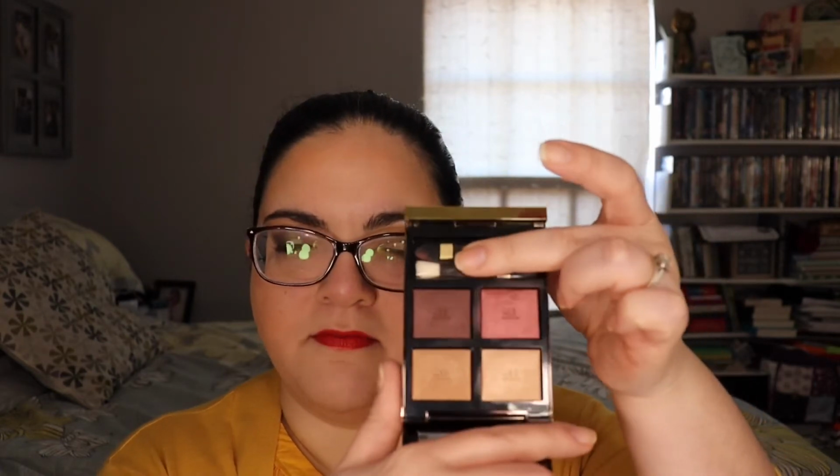Now I'm gonna go into the quads. My favorite quad is the one from Tom Ford. This one is Honeymoon. I've used it a couple of times and it's my favorite this year. I love the formula. I love the shades. I love how easy they are to work with, how pigmented they are, barely any fallout.